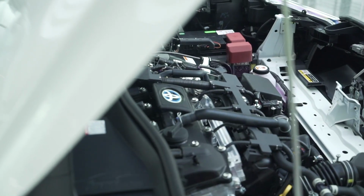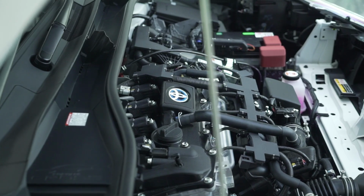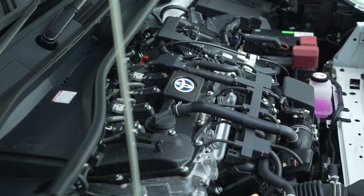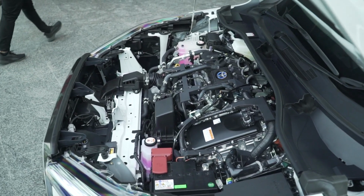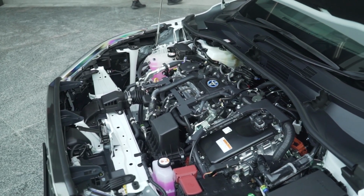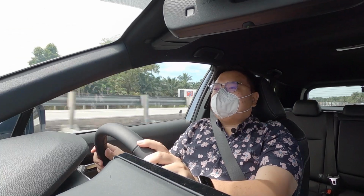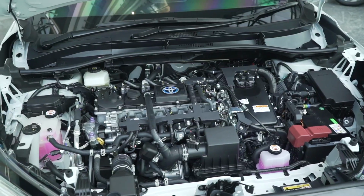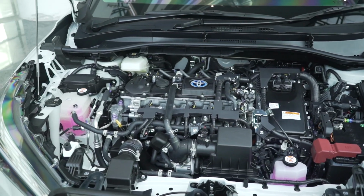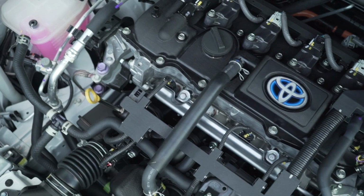Under the hood is a 1.8 litre naturally aspirated Atkinson cycle engine. That engine has been intentionally down-tuned compared to the regular 1.8 in the petrol-powered Corolla Cross. That is all in the name of efficiency, fuel economy. So while the regular petrol Corolla Cross makes 139 PS and 172 Newton meters of torque, the one in this car, although it uses the same 1.8 liters of capacity, it only makes 89 PS and 143 Newton meters of torque. That is a steep downgrade.